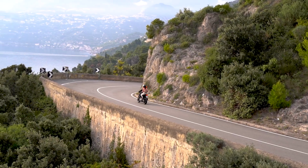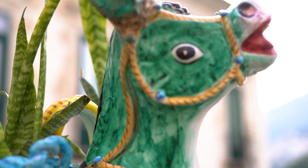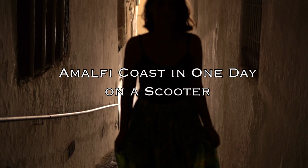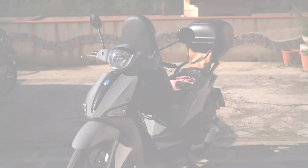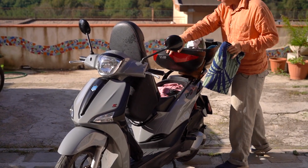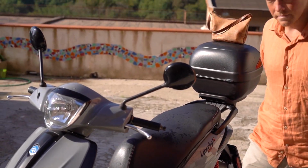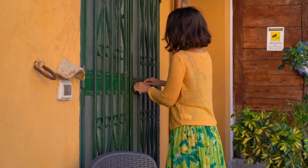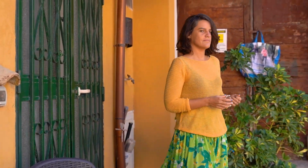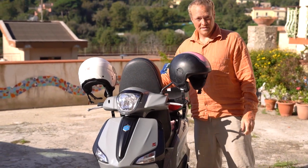In this video, we drive along the whole Amalfi Coast with a scooter. It's late October here on the Amalfi Coast, but it really feels like summer. So we're packing our beach towels and swimsuit for this journey.